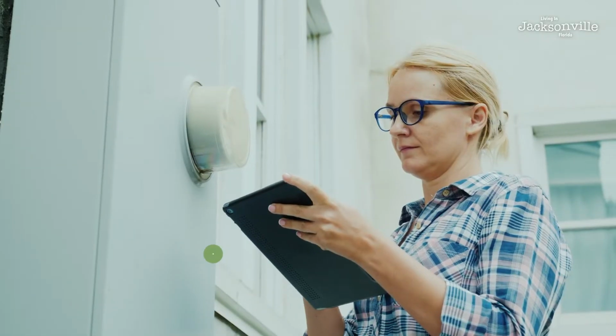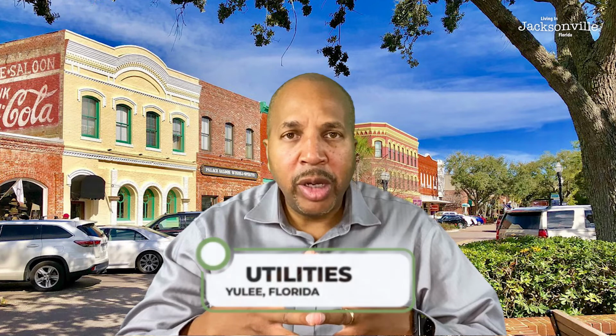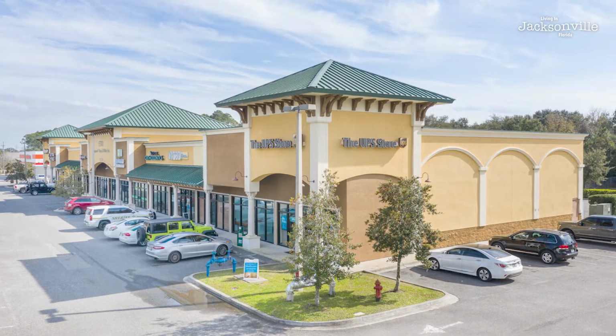And so, you know, the cost of living, to get the dollar to stretch, it's so important to do your homework. And this is what I do to help folks when moving to Jacksonville and surrounding areas. And I guess with the utilities in Yulee, definitely pretty general, nothing out of the ordinary. They're really, like I said, building up this area. You have your stores, you have your Walmarts, you have all the shopping, you have the restaurants, everything's nearby, so you can definitely get a good bang for your buck out here.